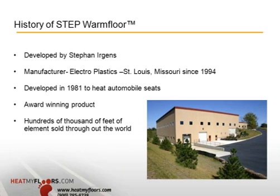It was first developed in 1981 to heat automobile seats, where it first came on the market there in Europe, and brought over here to the United States, like I said, in 1994. It is one award-winning product. It has been installed in hundreds of thousands of square feet, and lineal feet of elements have been sold throughout the world.